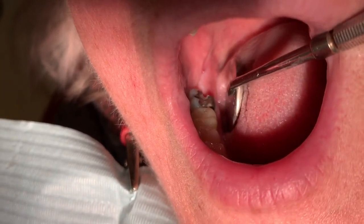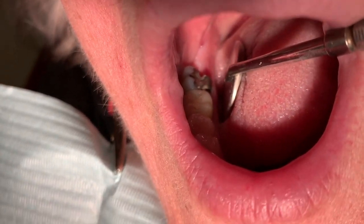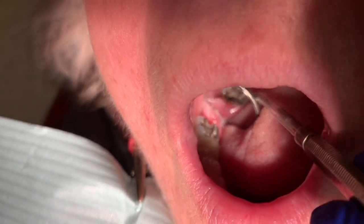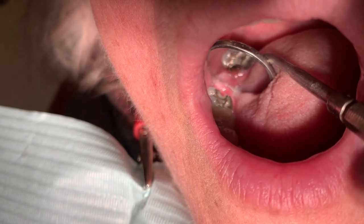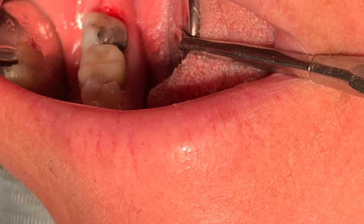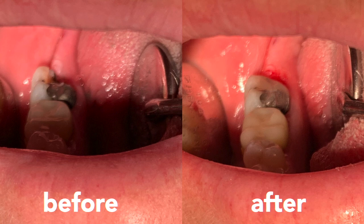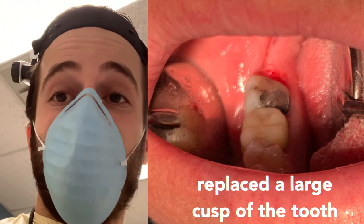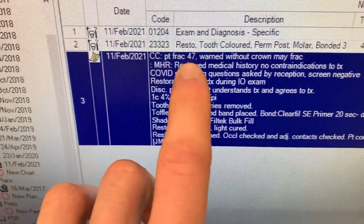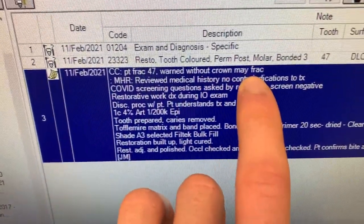So for this patient, we have a broken cusp at the back of the tooth. You can see the fracture here. So we're going to be restoring this for him. That patient just fractured one of the cusps of one of their molars. Patient fractured 4-7, which is their lower right second molar, worn without crown, may fracture.